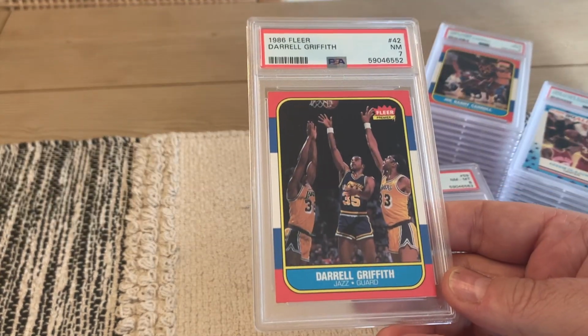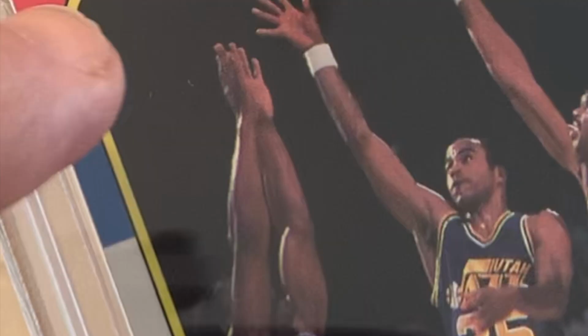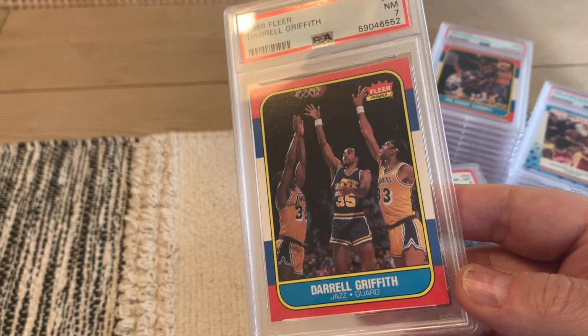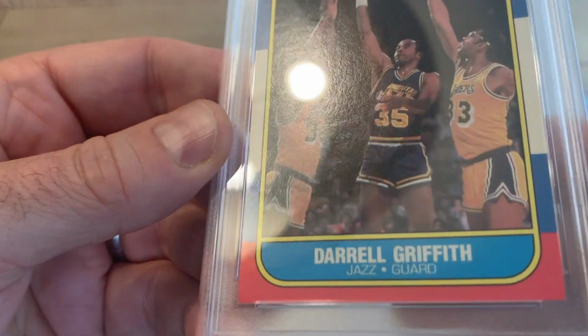Darrell Griffith in a 7. What the hell happened here? There's definitely a corner issue up there. You can kind of see it. Without a doubt, top left. Bottom right's not too great either.